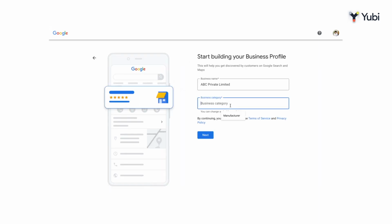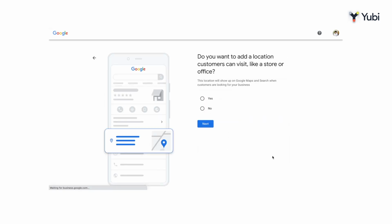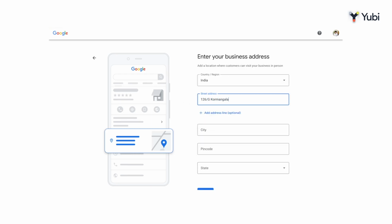Choose the relevant business category. Decide whether to add your business office location on Google Maps. Select Yes or No. If you select Yes, enter your business address and position the marker on the map.